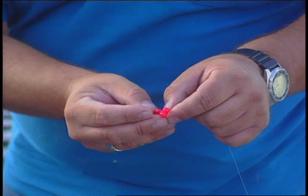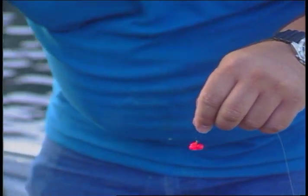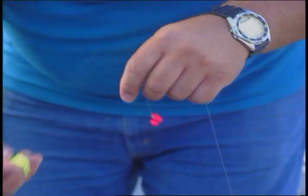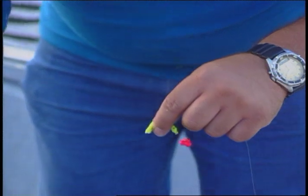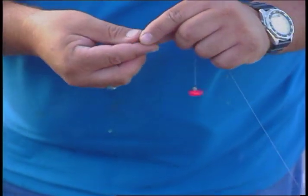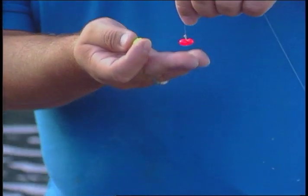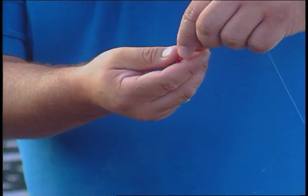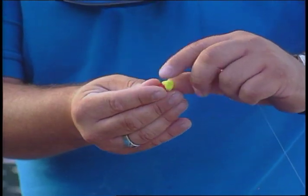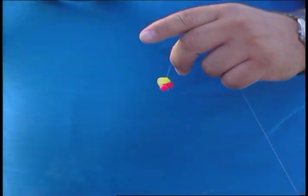Now if we just cast it out, the salmon eggs would go down to the bottom and get mixed in with the weeds, and we wouldn't attract the fish. So what we're doing is using power bait both as a scent and as a bait. And then we just get a little dab of power bait, make a ball of it, and put it right on top of the hook there. Just like that. This is what John calls a Sierra sandwich.